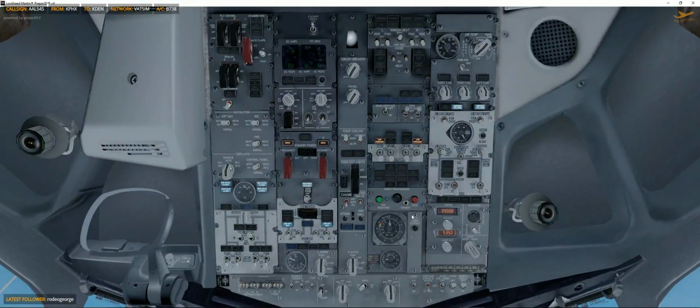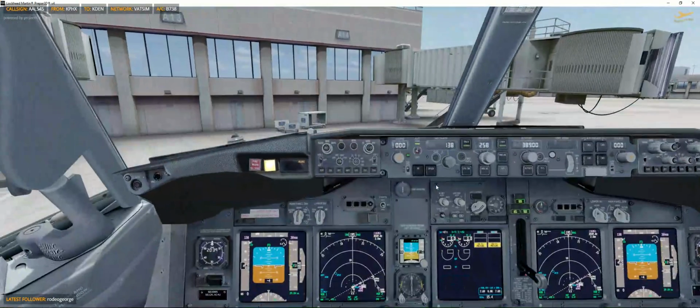Wait for the APU to spool up on gens and we'll go for a push and we'll try it again and get out of here. Come on, come on. On gen there, we can disconnect from ground power.